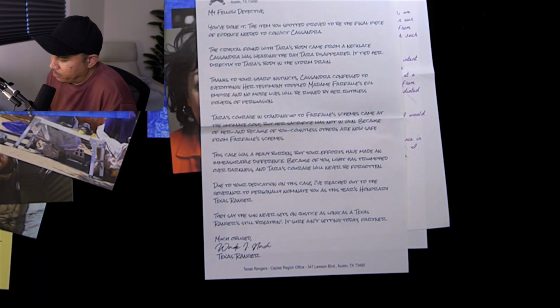And the next one's probably a confession, but we'll read this first. My fellow detective, you done it. The item you spotted proved to be the final piece of evidence needed to convict Cassandra. The crystal found with Tara's body came from a necklace Cassandra was wearing the day Tara disappeared. It tied her directly to Tara's body in the storm drain. Thanks to your sharp instincts, Cassandra confessed to everything. Her testimony toppled Madame Farfalle's evil empire, and no more lives will be ruined by her ruthless powers of persuasion.